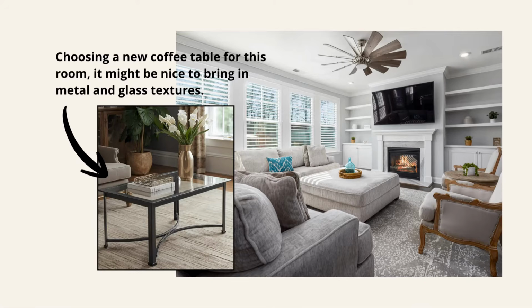Because when we add layers of different types of texture in a room, it creates more dimension and depth, and also creates more variety. And when you are looking to bring something else into a room, something new, like a new piece of furniture or new materials or new other types of furnishings, take a look at what textures you have going on in the room, and then think about bringing in something new, a new contrasting texture. And then that way your room will be much more interesting.